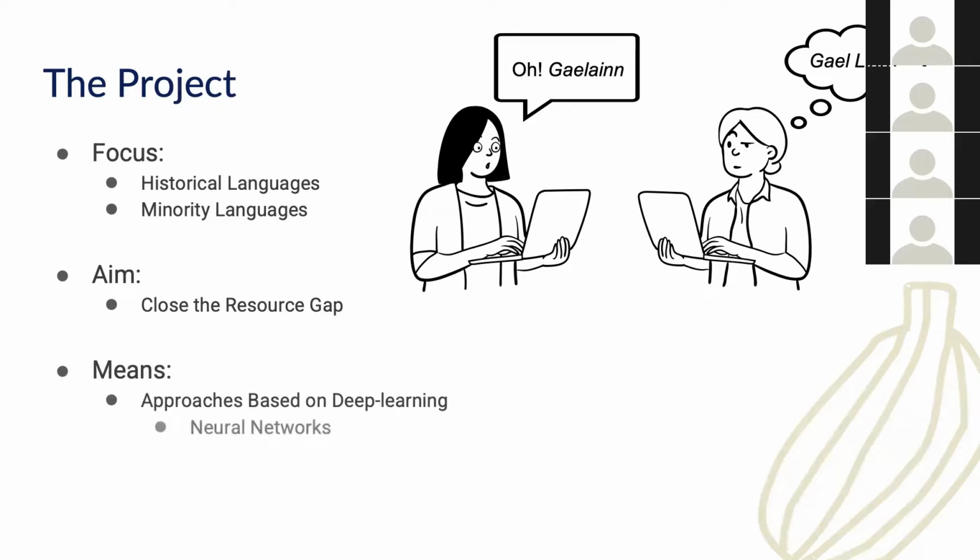Now, this in and of itself, of course, isn't necessarily particularly outside the box, because work has been done in this area before. But the means by which the Cardamom project aims to work is specifically using deep learning based approaches. So we do a lot of work with neural networks, word embeddings, and so on and so forth. I'm not entirely sure what the makeup of the audience today is, but assuming that we have a mix of linguists and computer scientists, I don't intend to spend too much time bogged down in any one area, but I think it's necessary to give a quick overview of the kind of things I mean when I talk about the resource gap, neural networks, and word embeddings, and so on and so forth.